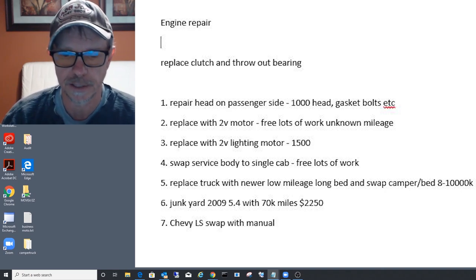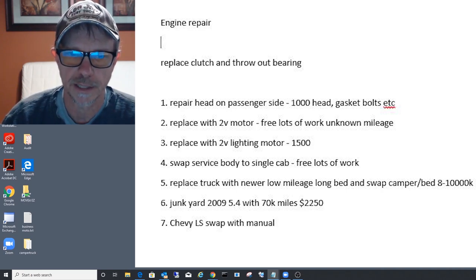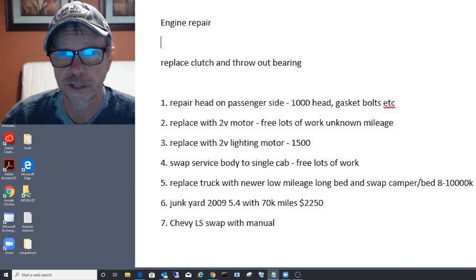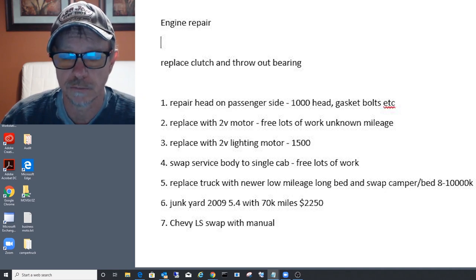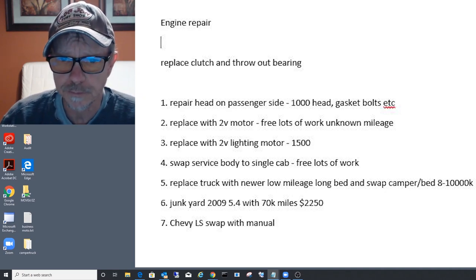I really like having the 2005 F-250, F-350 and up because it's got the coil spring front suspension instead of leaf spring. Rides a lot better, turning radius is a lot sharper. So I'd like to stick with a 2005 up chassis.